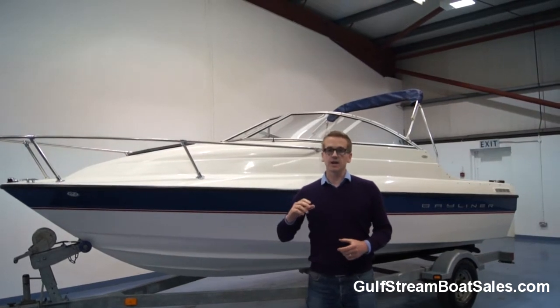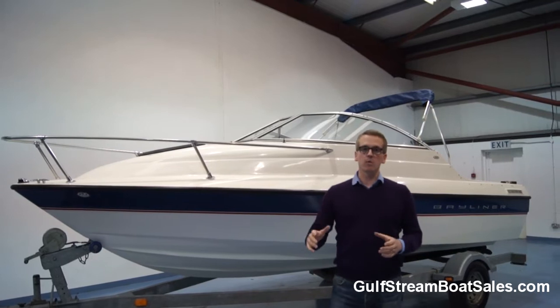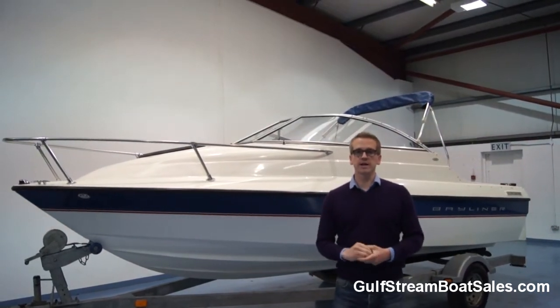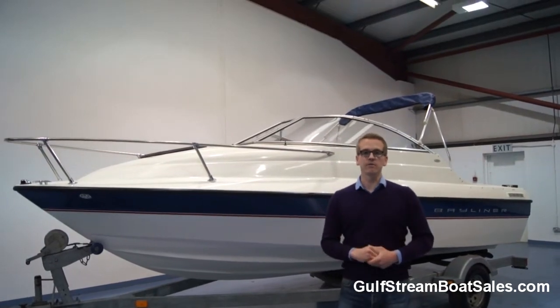So we're going to take a close look around the boat. We're going to go through all the features on board. We're going to put the boat in the water and show you how it performs underway and just give you a better idea of what this boat can do and whether it might be the right one for you.